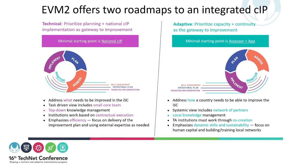So the new EVM tool opens up two ways to link assessments to the continuous improvement plan. They are mirror images and they have their pros and cons. So you can look at this now and I will walk you quickly through it. On the left side is the process that is anchored on the development of the national level plan and building the so-called movement for continuous improvement top down.